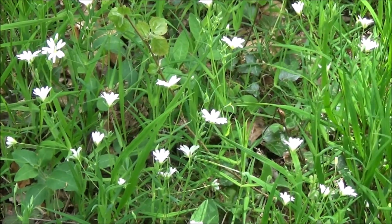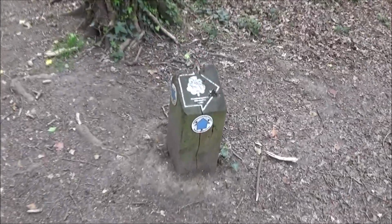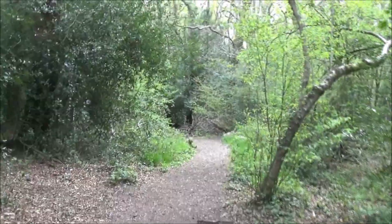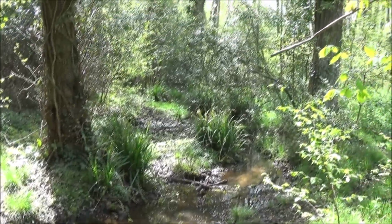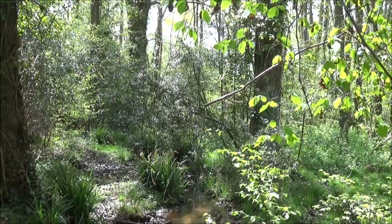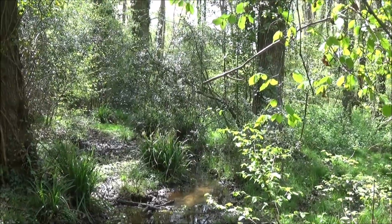And there's a bit of stitchwort, or granny's shirt buttons. So when you get to this little post here, you don't take the right hand way, you carry straight on along the bridleway. And this little stream is eventually what becomes Tanner's Brook. Runs up through Lordswood and Lords Hill and Shirley Warren and out to Millbrook.